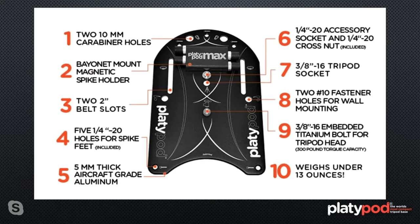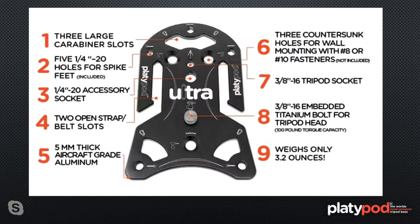I think it's closer to 12 ounces. Well, Platypod Ultra has pretty much all the same features in a significantly smaller form factor. If Max is the size of an iPad mini, which is about 5 by 8 inches, the Ultra is the size of a standard smartphone.